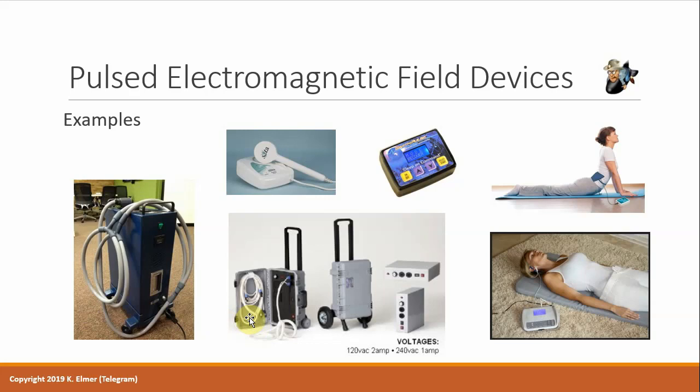Actually, let me just get to the next slide. I'll tell you what the effects are. But that's what these devices do. You can get a small one for the home, get one for the barn, get one for the chiropractic offices. They come in pads that you can lay on and exercise on and so forth. And that's what these are.